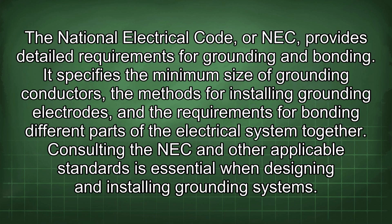The National Electrical Code, or NEC, provides detailed requirements for grounding and bonding. It specifies the minimum size of grounding conductors, the methods for installing grounding electrodes, and the requirements for bonding different parts of the electrical system together. Consulting the NEC and other applicable standards is essential when designing and installing grounding systems.